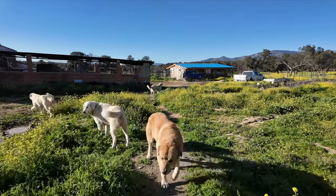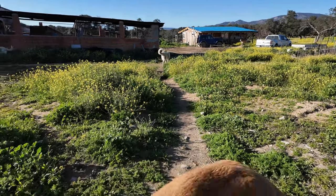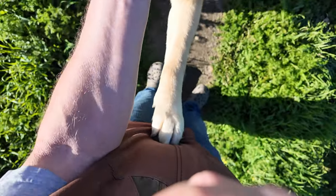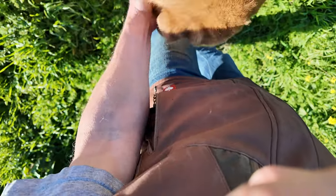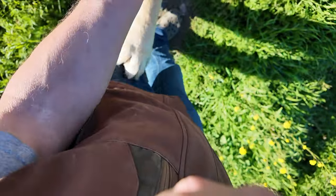They always run to the house thinking that there might be some extra food. Franz. No. Franz here is a big teddy bear.